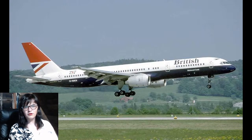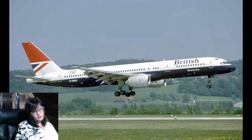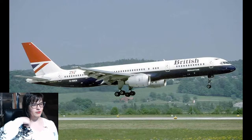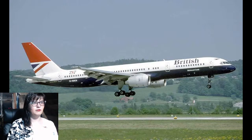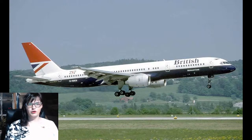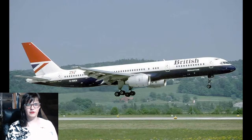Yes. This was an early livery for British Air, but soon enough it would take on the one that we know and hate, yes, the flying swoop, as they call it. But we hate them for a myriad of reasons. I mean, I will gladly take British Air over a lot of airlines out there, but I still detest them.